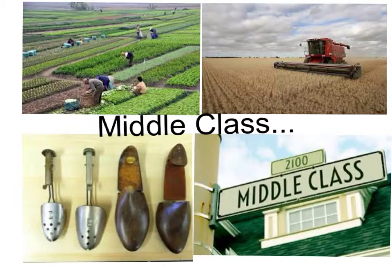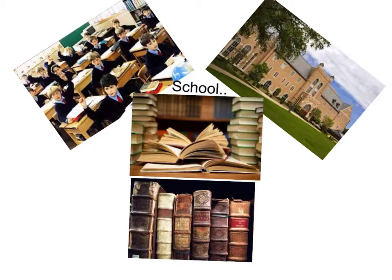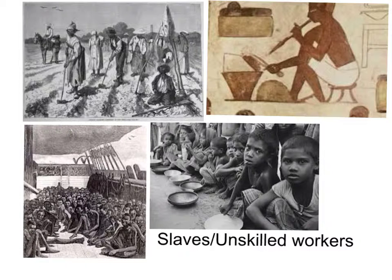The second social class was middle class, which were mostly farmers and shoe keepers. Most people went to school, but the kids from wealthy families went to private school. The lowest class was the one that had slaves, poor people, and unskilled workers. Slaves were the only ones that couldn't move into a higher class.